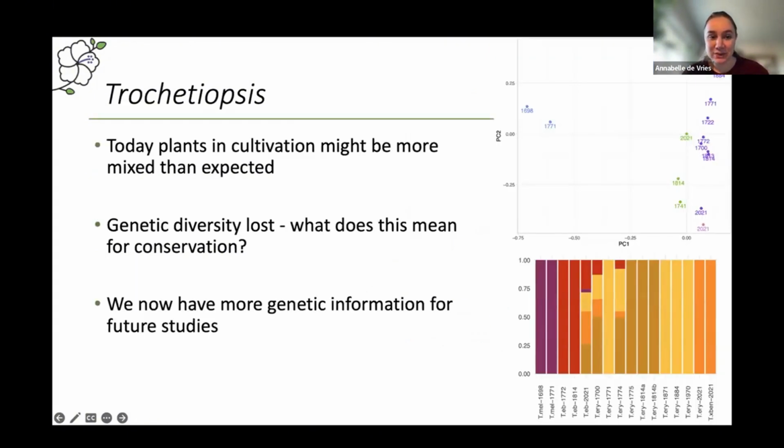So what does that mean for Trochetiopsis? Well, the cultivated plants are a little bit more mixed than we expected. There is genetic diversity loss, and this does have interesting implications for conservation in the future. Unfortunately, my PhD stopped here, but we are still collaborating with people to look into the conservation, and we will have more genetic information for these future studies.